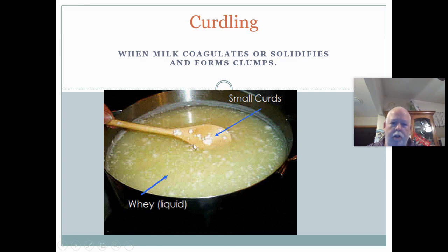Here we see these curds and we see whey. Do you guys remember who it was that ate her curds and whey? Little Miss Muffet sat on a tuffet eating her curds and whey. That's what she was eating. Basically, it's another way of saying cottage cheese.